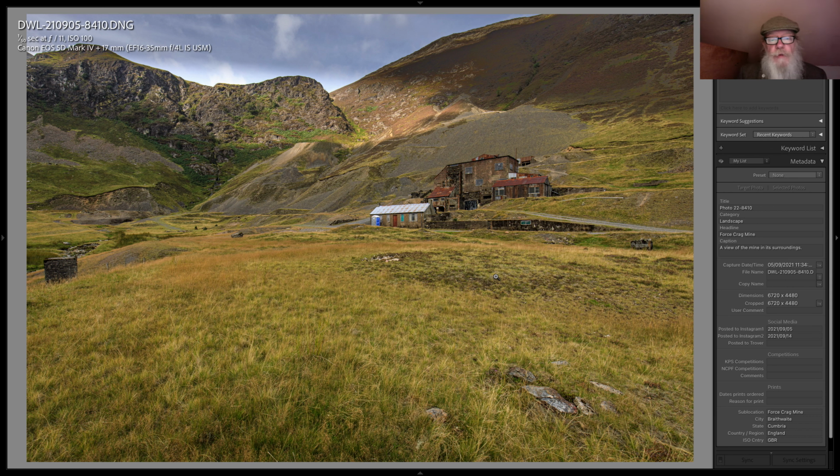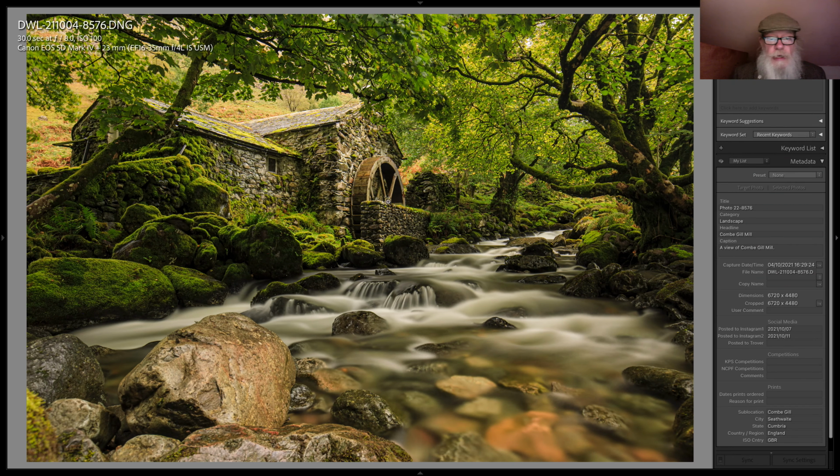And from September we move on to October. Now I thought I might have picked an image from Skye, because I went to Skye in October, but this was actually taken on the 4th, the day after my birthday, and the day before I went to Skye. There'd been quite a lot of rain over the weekend, as you can see, and this is Gill Mill, an old water mill. It doesn't actually work, but you can see the water wheel there.